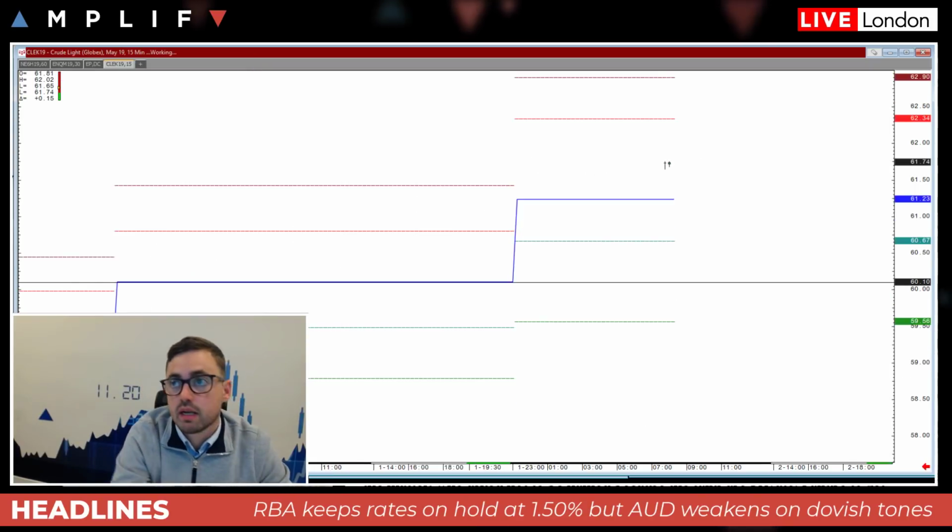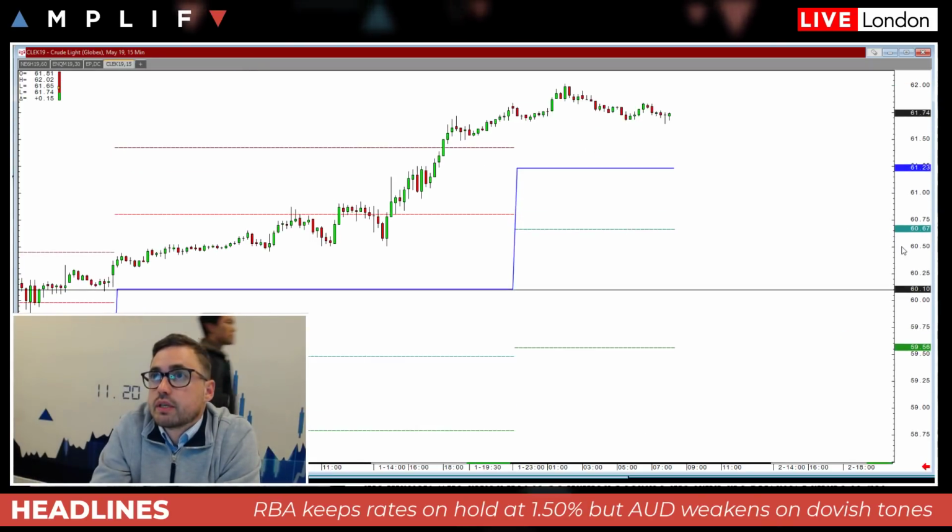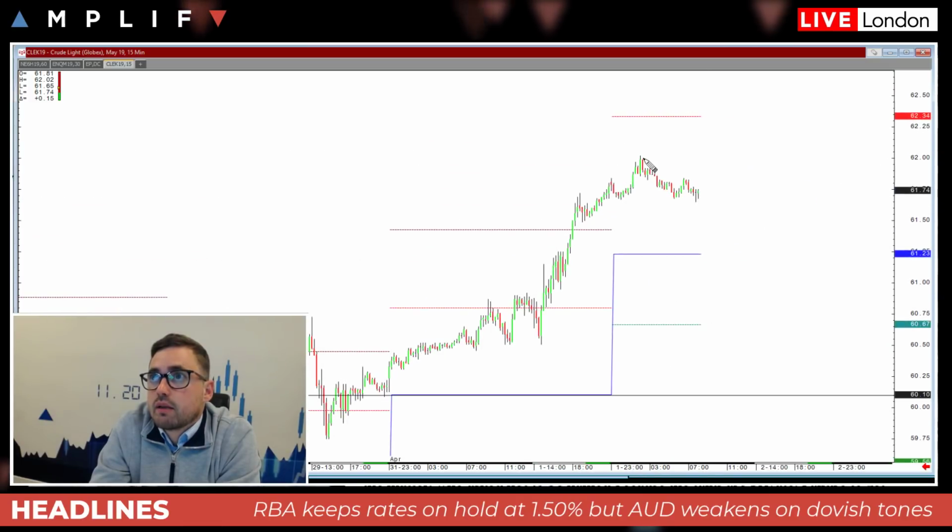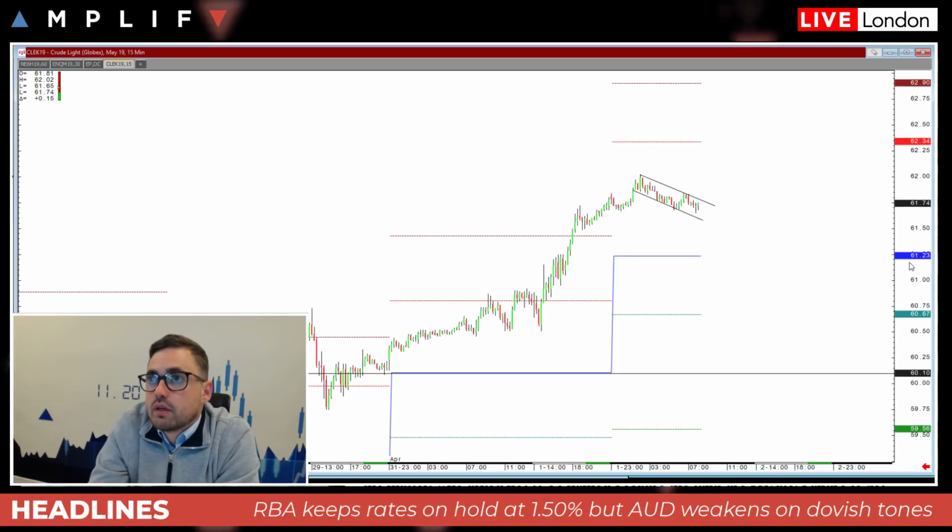Oil as well, similar, with that push to the high of the year, and yes, we're recovering a bit now. Probably again worth getting on the trend line here for this market, just to wait patiently for the break either way, but preferring the break to the upside, as this market has been trending quite clearly over the last few days to that level.